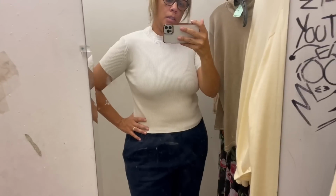Talbots, 100% cotton. Semi-see-through with a black sports bra on. However, comfy and cotton, breathable. I don't know. I don't know.